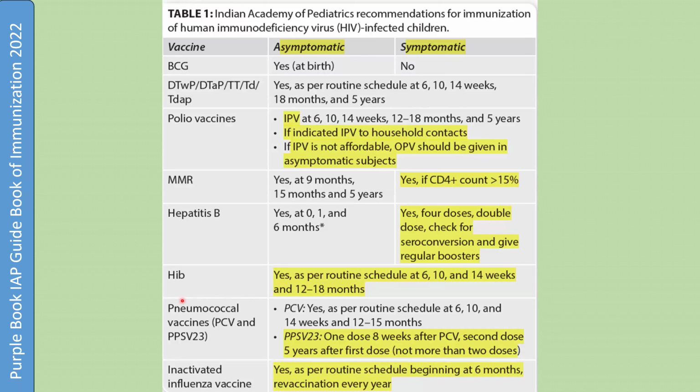For both symptomatic and asymptomatic, as per routine schedule at 6, 10, 14 weeks, and 12 to 18 months. Pneumococcal vaccine, PCV and PPSV 23. PCV in both symptomatic and asymptomatic as per routine schedule at 6, 10, and 14 weeks, and 12 to 15 months.